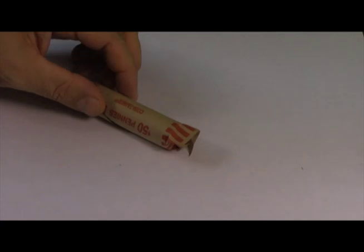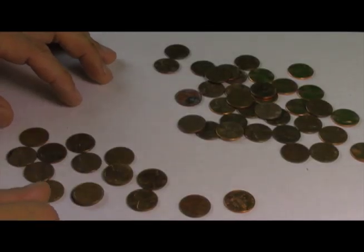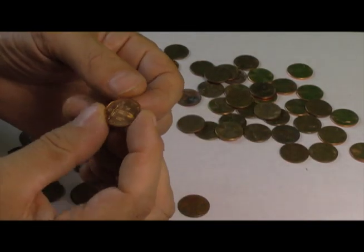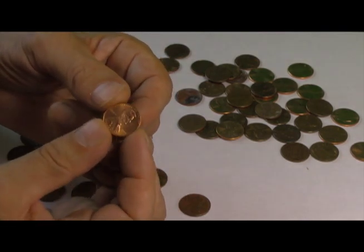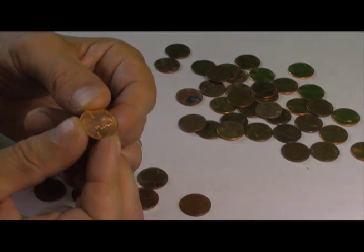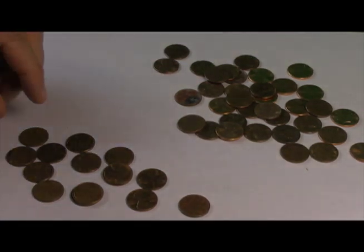Alright, number 2. Out of coin roll 2 we pulled 12 coppers, 1 1983 and 1 Lincoln Memorial 2009 cent. So we're kind of saving all of those because you don't see too many of them. This one's been circulated. There's a little bit of black stuff on there you can see. But we are pulling those aside because the 2009 was a low mintage year.